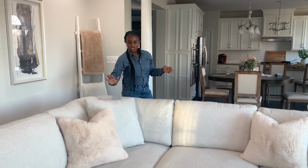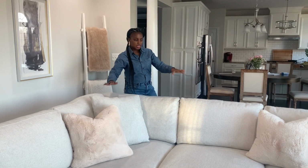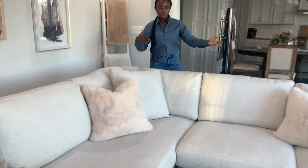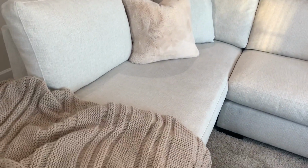But if you guys don't like the neutralness of this style, you can definitely put whatever color works for you. I love the fact that it's something you can work with, and I think this will work with anybody's design style.